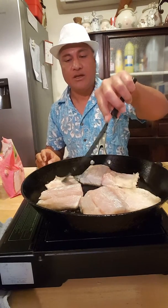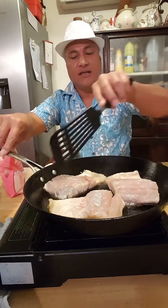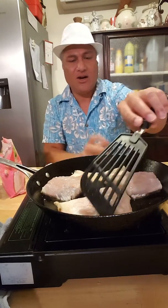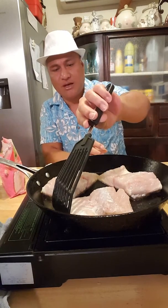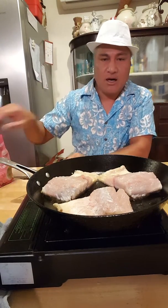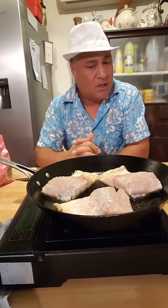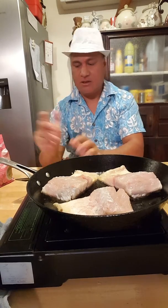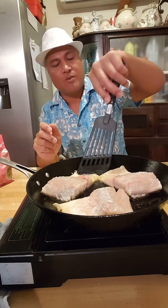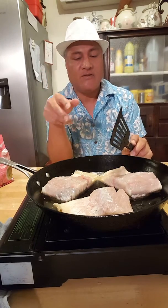And yeah, keep your eye on that barramundi. Maybe you could use hotter stoves. But for me, cooking at home inside my kitchen on my dinner table, it's good enough. So once that skin is cooking beautifully, don't turn it over and over.